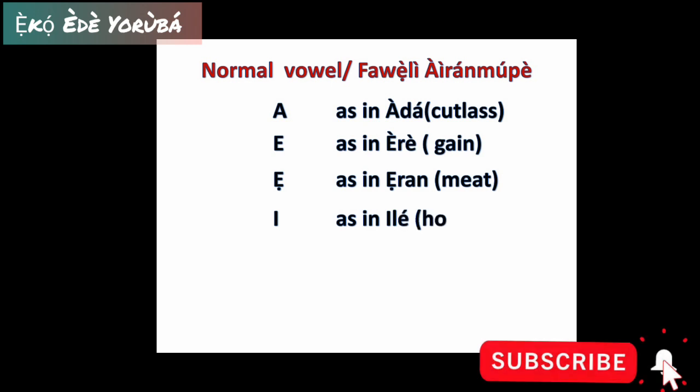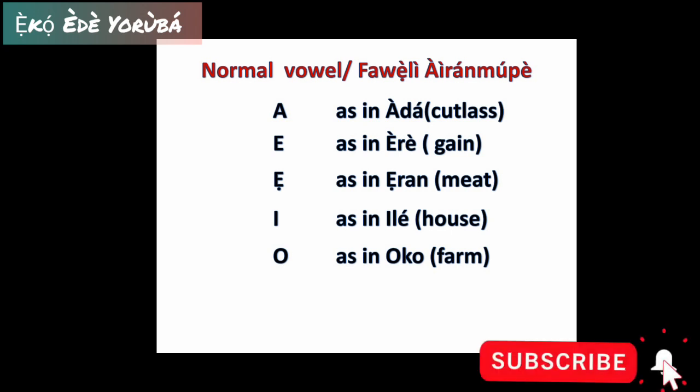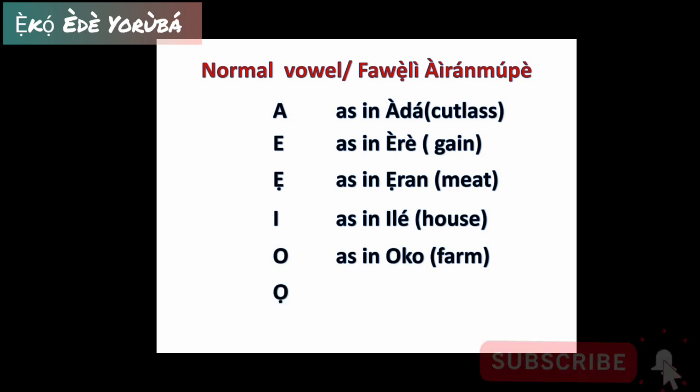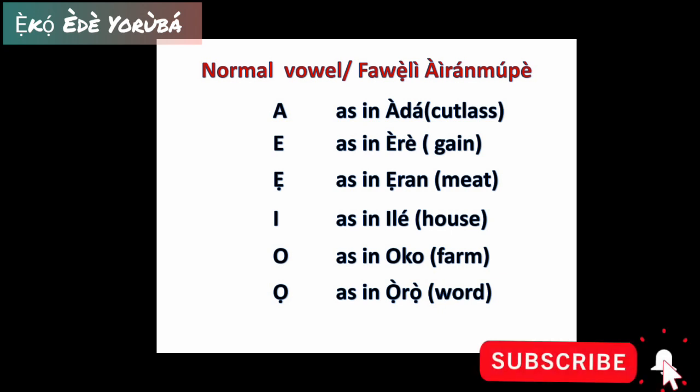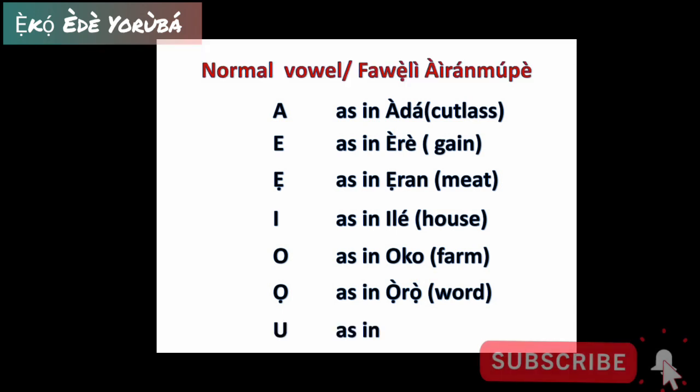I as in ile, house. O as in oko, farm. Ọ as in ọrọ, word. U as in orúkọ, name.